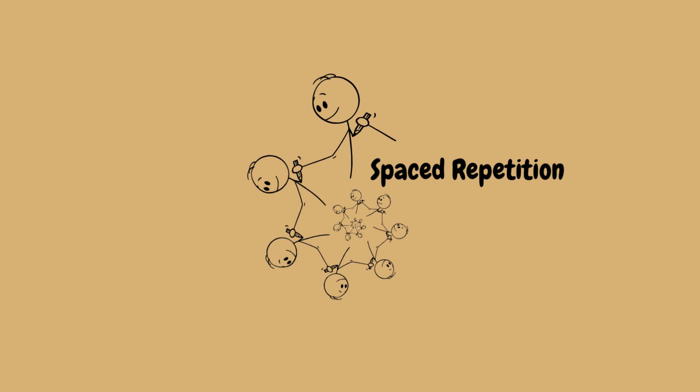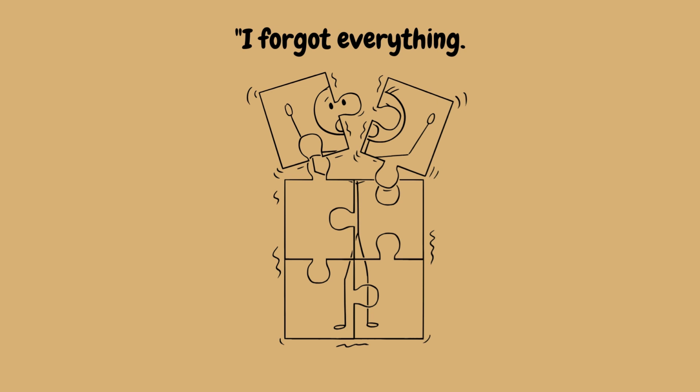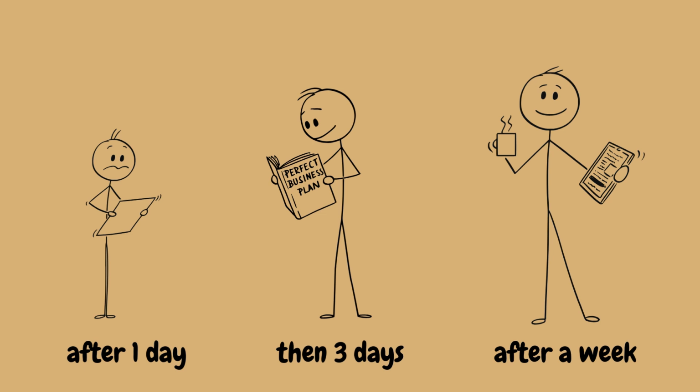Another essential principle is spaced repetition. Many students make the mistake of cramming information all at once. The problem? Your brain forgets most of it within a few days. Instead, space out your review sessions. For example, review material after 1 day, then 3 days, then a week. This strengthens your memory and reduces the need for last-minute cramming.